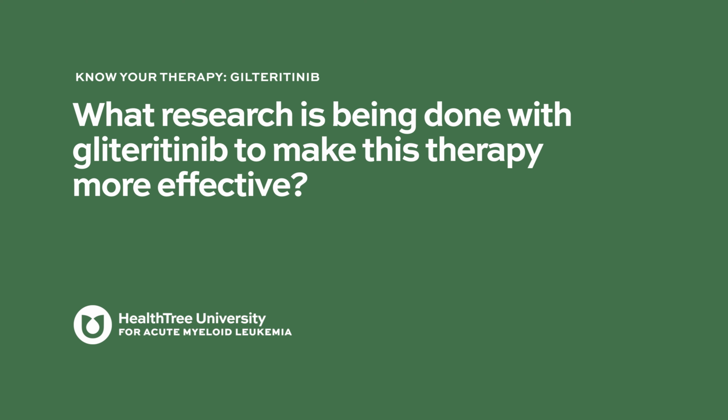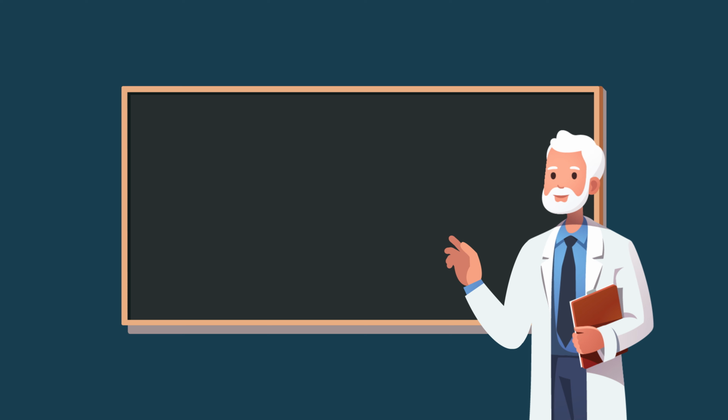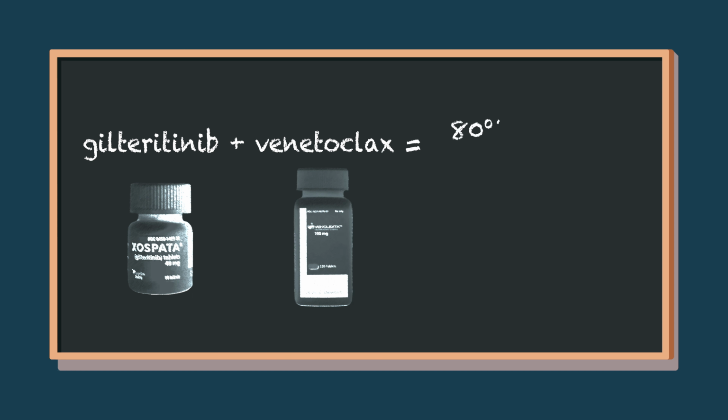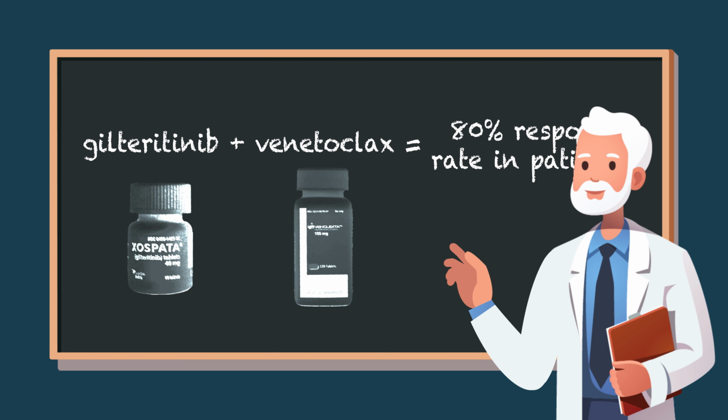What research is being done with gilteritinib to make this therapy more effective? So investigators are evaluating the use of a FLT3 inhibitor with other targeted therapies, intensive chemotherapy, and immunotherapeutic approaches. For example, the use of gilteritinib with the BCL2 inhibitor venetoclax has shown an 80% response rate in patients with relapsed refractory FLT3 mutated acute myeloid leukemia.